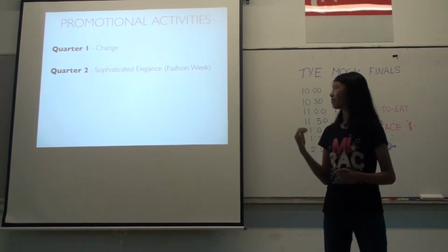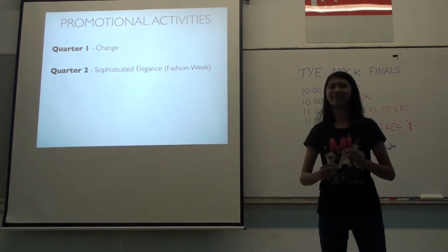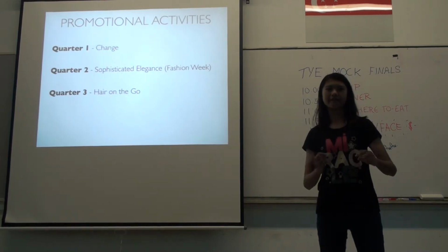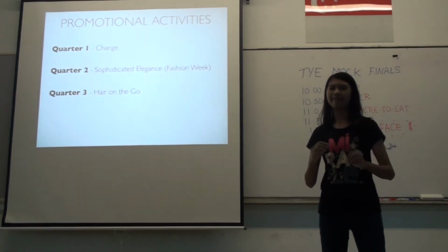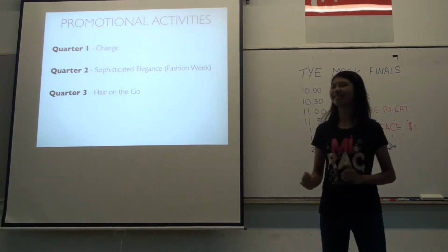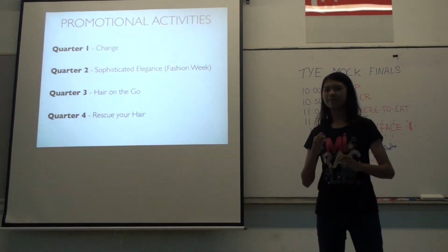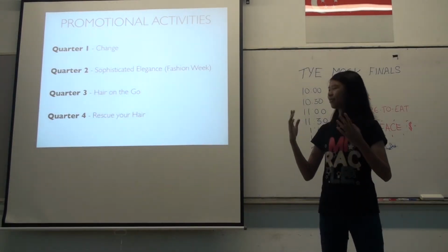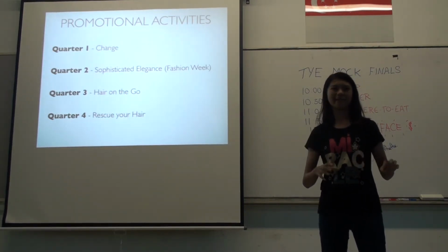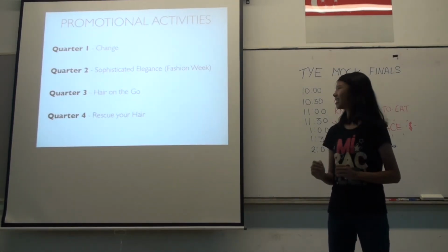Then quarter 2 will be tying in with Fashion Week, to advertise our brand name. And quarter 3 will be Hair on the Go, where we'll be having hair stylists at public places like the MRT or on the bus, so it's like on the go. And then quarter 4 will be Rescue Your Hair, where we'll be raising awareness on how to manage your hair, because usually at the end of the year, people's hair will be more damaged after all the dyeing or styling that they've done.